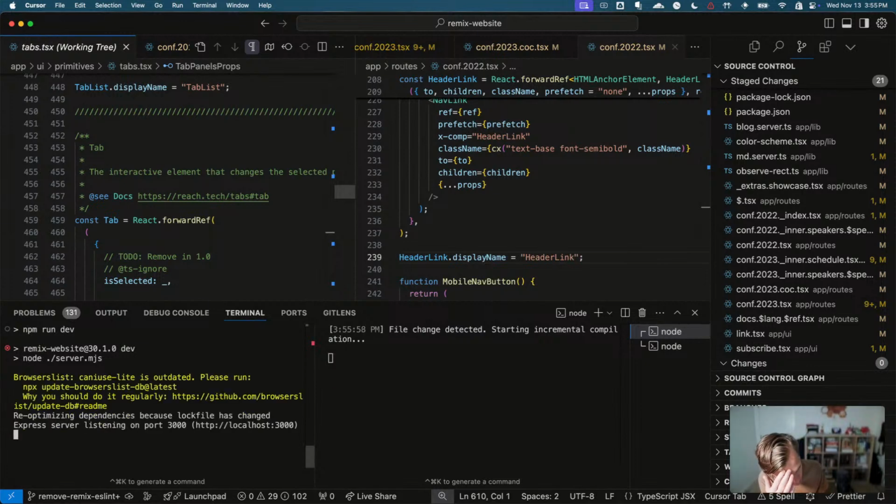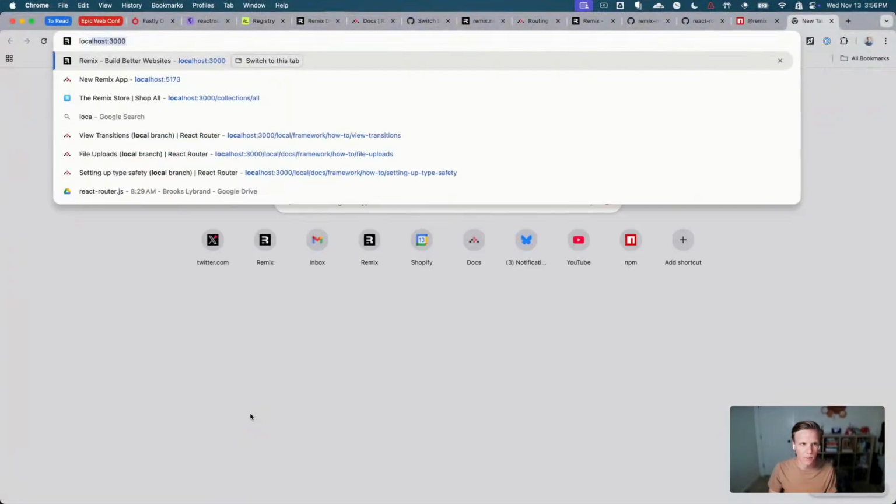What is the Remix website run on? It is hosted on Fly. That's correct. Same with React Router.